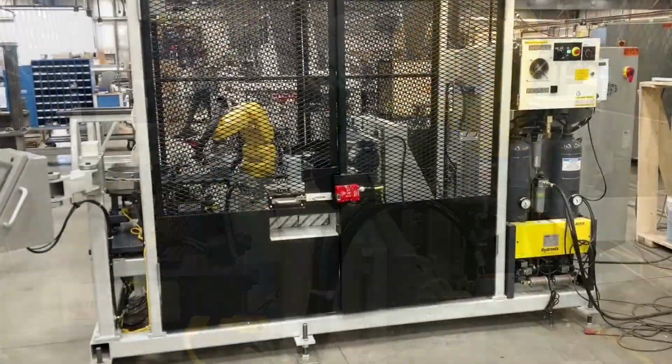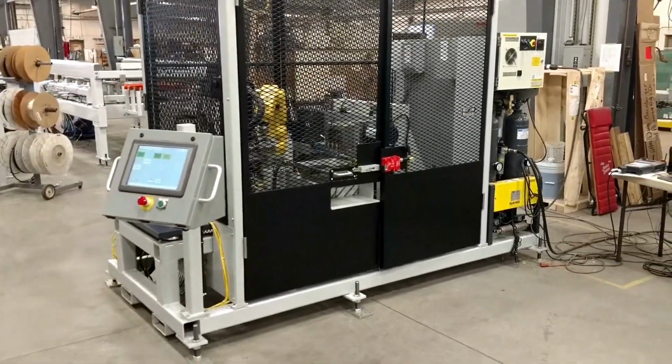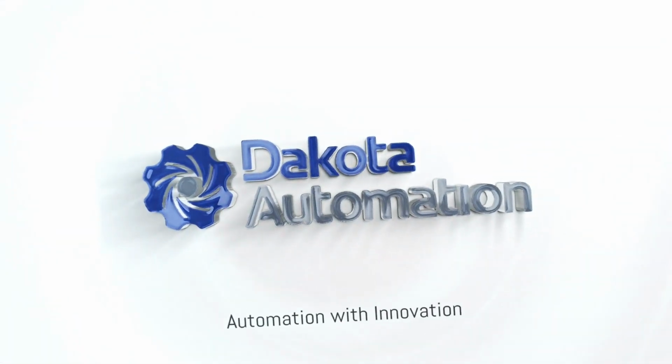It's custom turnkey systems like these that have made Dakota Automation a partner of choice for a variety of industries for over 20 years. It's automation with innovation at Dakota Automation.